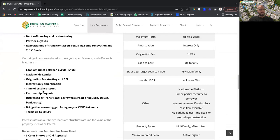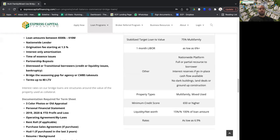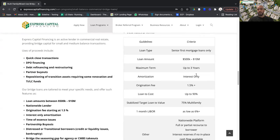Interest only, time is of the essence. We can close quickly. We can do partnership buyouts, transitional borrowers, or even distressed properties. And we can also bridge the gap for agency or CMBS takeouts. By the way, that's a really big portion of our business.